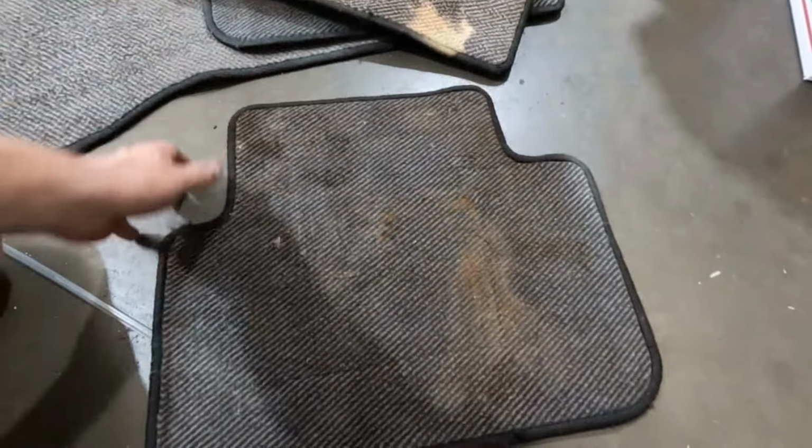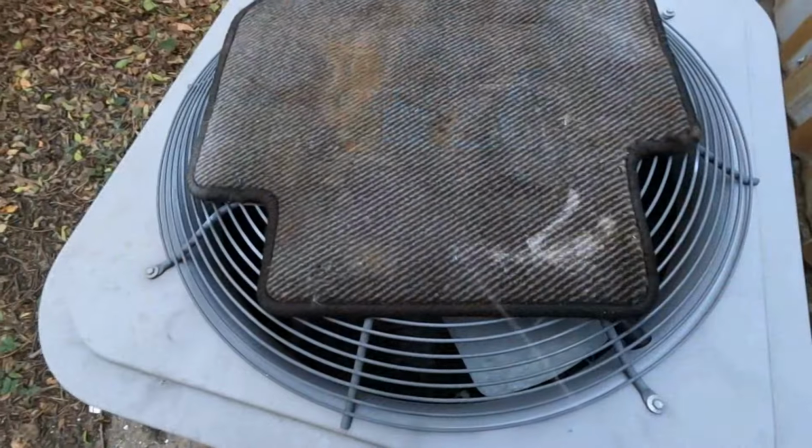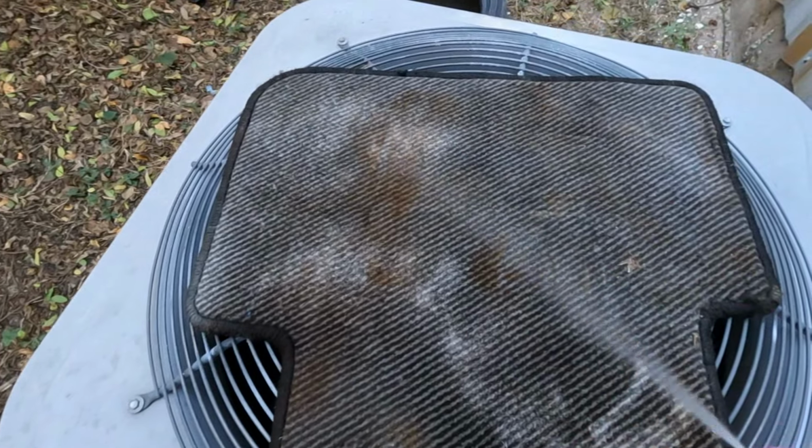Found a pair of rear floor mats from an Integra Type R that are much better, just need cleaning. So we started this on day one and it was 45 degrees.